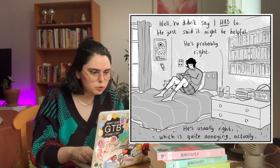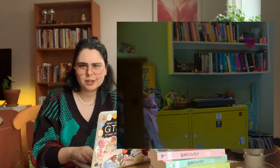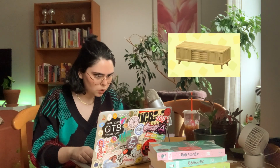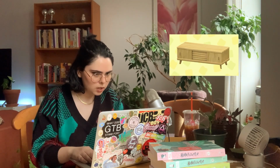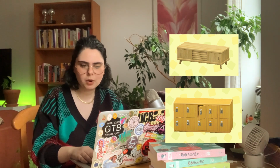In the book, that dresser is a shorter 2-drawer piece, but in the show it looks more industrial. It looks like a small locker almost. I think I'm gonna get a Nordic low board and a wooden locker. I think the locker might be too tall next to the bed, but I want to try both of them.